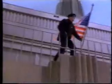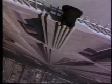One of the film's pivotal scenes takes place 102 stories up on an observation deck of the Empire State Building. Mulcahy wanted an angle that would be impossible to shoot even from a helicopter.